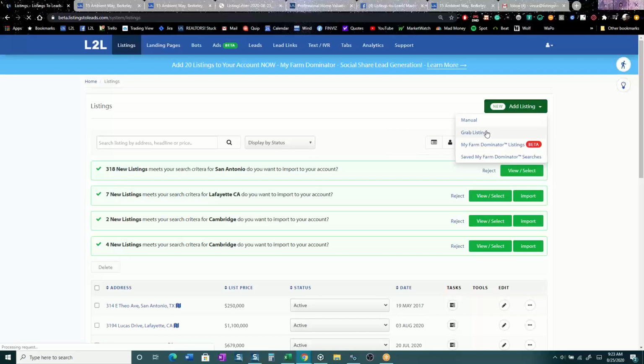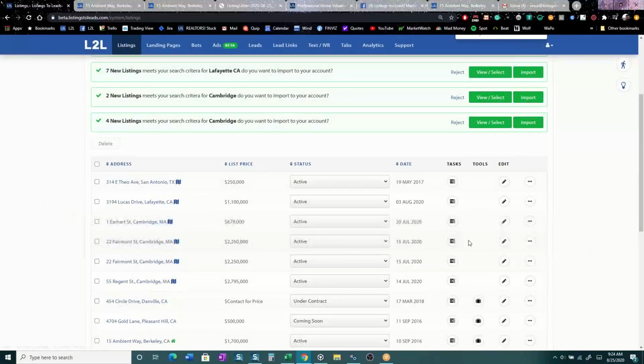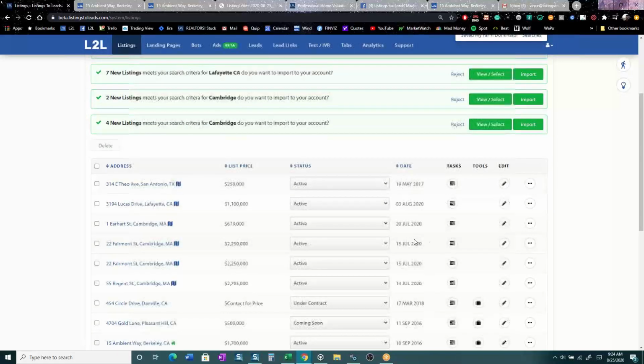You can also grab listing. So if you're working with a listing, if you actually know somebody pretty well, and hey, can I borrow your listing and use it? Maybe you're holding an open house for another agent. Use Grab Active Listing. My Farm Dominator is where it's going to pull it without even you knowing, and I kind of showed you that.